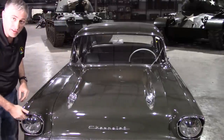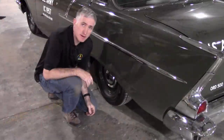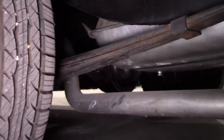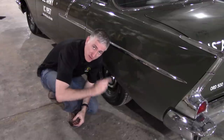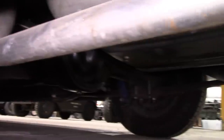I've just noticed actually that the top half of the headlights are covered with chrome. You only get a half a headlight. Not sure why. If you look underneath the rear of the vehicle here, you're going to see that the rear suspension is leaf springs. There are all of three leaves to the spring. The front axles, though, those are coils. And you can also see the fuel tank under there and, well, the exhaust system.